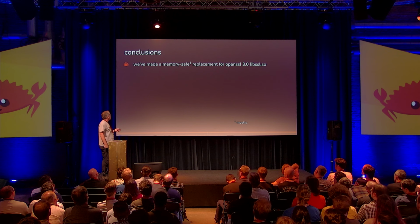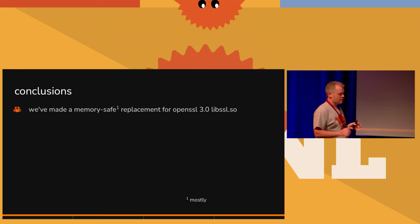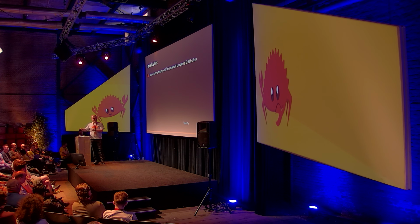What have we done? We've made a memory safe, mostly, replacement for OpenSSL 3, libssl, so that's like half-ish of the project. Mostly is doing a bit of heavy lifting. Obviously, it's a C API, so if you call a function that takes a pointer with the pointer 1, 2, 3, 4, 5, it's not going to work well. You cannot possibly fix that. You can't have memory safety from that level. But everything below that, everything that is reading network traffic and stuff, is memory safe.